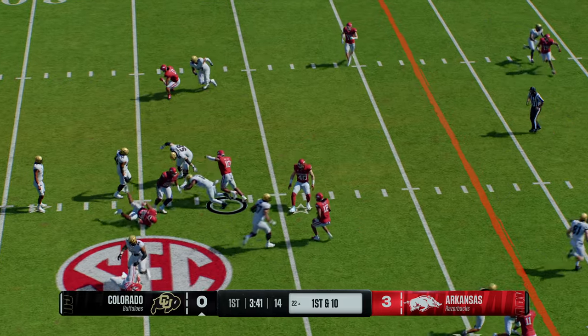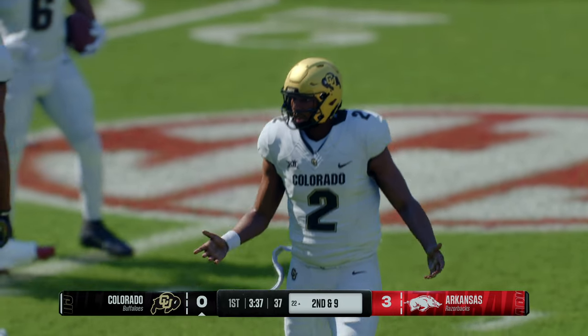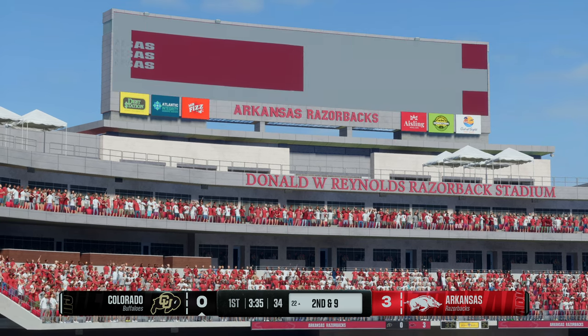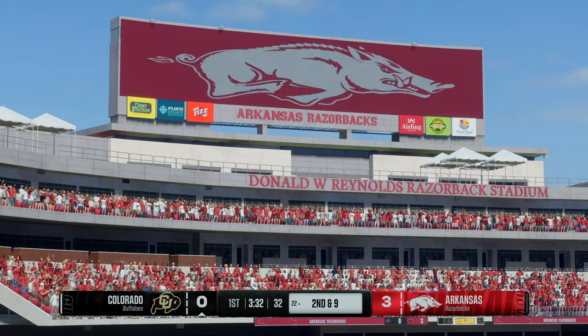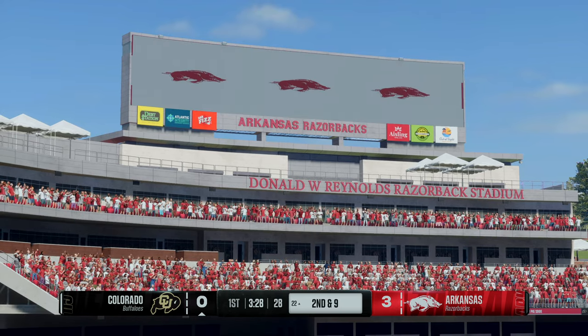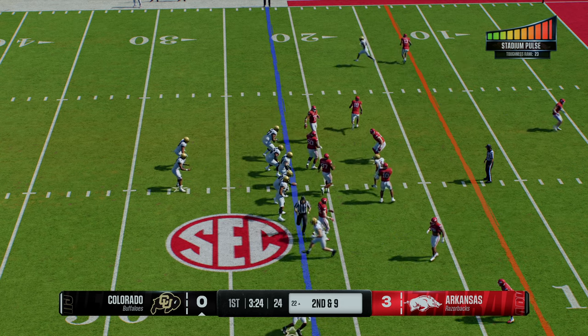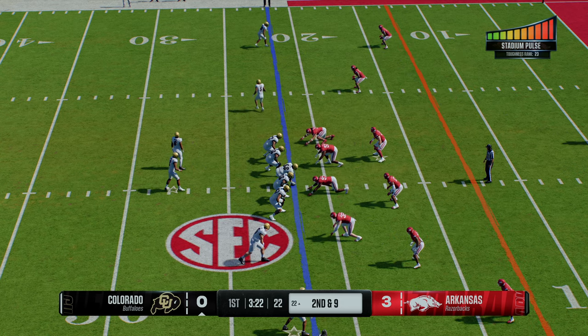Looking for a crease. It's Hayden there to stop him after a pickup of 1 to the 22. Oh, man, there's some big hitting going on in the trenches right now. This defense, they take a lot of pride in stopping the run. Let's keep our eye on them throughout the course of the game and see if they can contain this running attack. Didn't get much on first down. It's 2nd and 9.